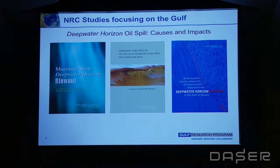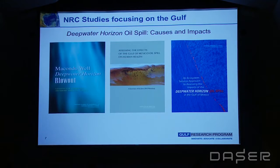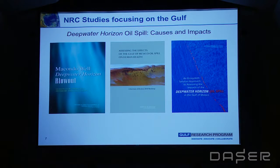We also had the Institute of Medicine want to look at how to monitor the population, both the workers who were involved in the cleanup, but the general population, how to monitor their health post-spill. And then the last report on the right side here was the one I was involved in, where we were looking at sort of assessing the impacts to the ecosystem.